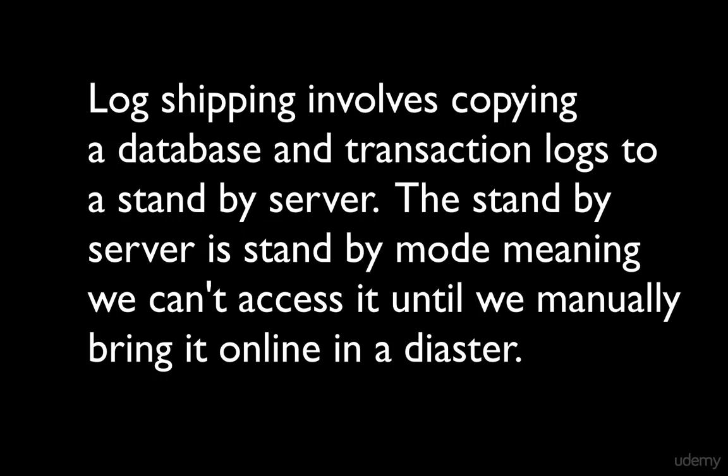Log shipping involves copying a database and transaction logs to a standby server. The standby server is in standby mode, meaning we can't access it until we manually bring it online in a disaster. Now, we've defined what it is, right, in the first sentence. And in the next sentence, we let the interviewer know the mechanics behind log shipping. That it's in standby mode, it can't be accessed, and we can't bring it online until there's a disaster. All right, so we've done a lot in that second sentence that helps the interviewer know that we know what log shipping is.